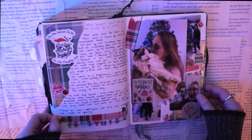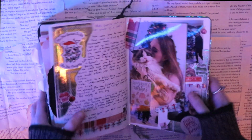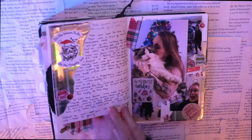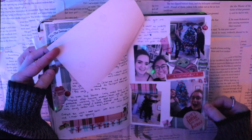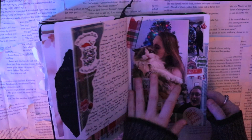Then we get to this Christmas spread. My best friend came to visit me. Steve and I took Christmas photos. Does this look like a happy man to you? That is not a happy man, but he took photos with me anyway. But yeah, my best friend came to visit. This is a messy collage page of us putting up the Christmas tree. It was fun. It was cute.